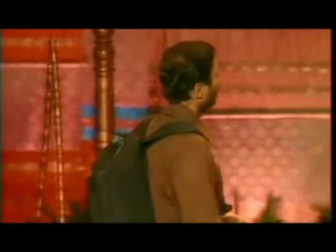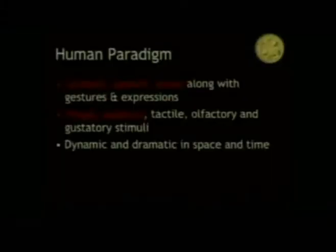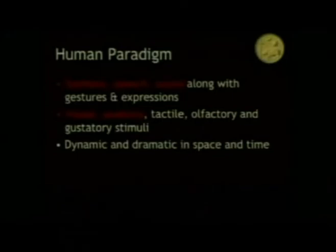The human paradigm: we communicate using symbols, speech, sound, along with gestures and expressions. We perceive visual, auditory, tactile, olfactory, and gustatory stimuli. Our actions are dynamic and dramatic in space and time. Currently, the technology we use is restricted to visual and auditory. We are trying to explore in this venture whether we can extend this technology a little by incorporating tactile and olfactory perceptions into the system.